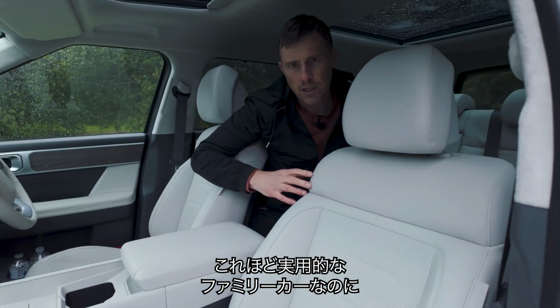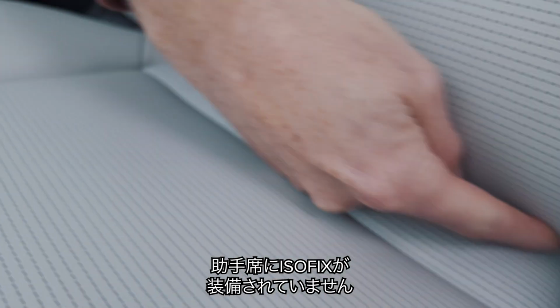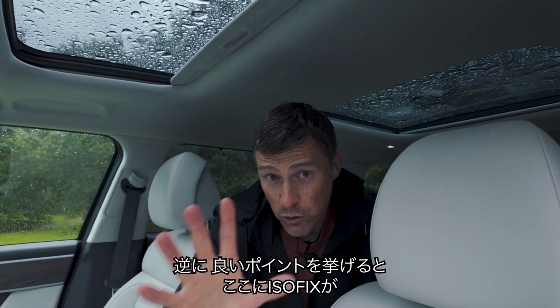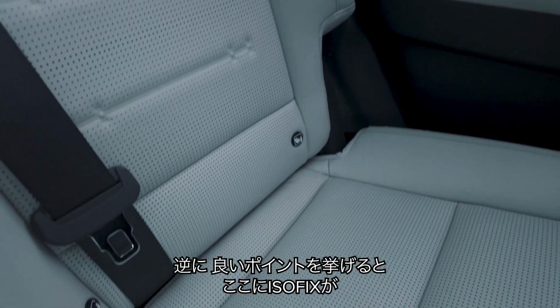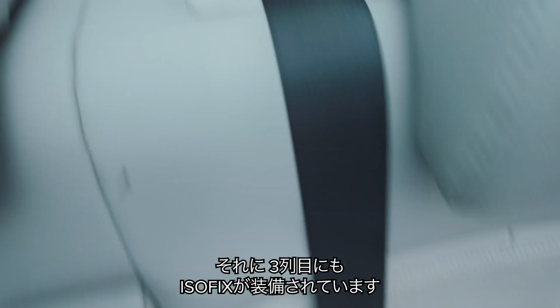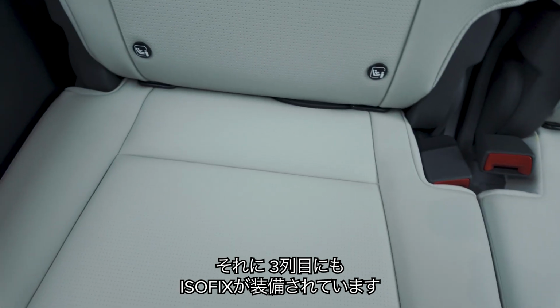It's a little bit disappointing that a practical family car such as this doesn't have ISOFIX anchor points for a child seat here on the front passenger seat. However, that brings on to 5 good things about this car, because you do have ISOFIX anchor points here on the 2 outer middle seats, and there's another 2 ISOFIX anchor points here on the rear seats as well. So it's not all bad.